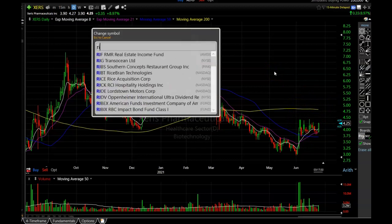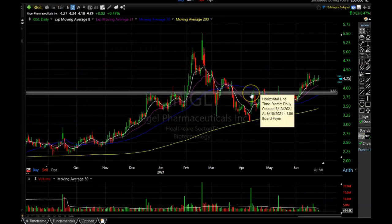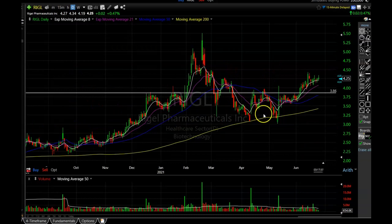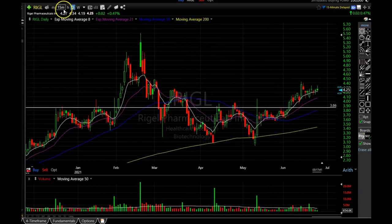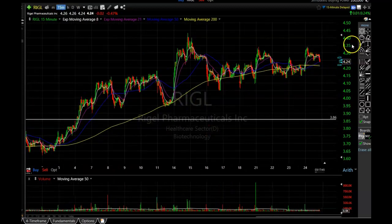Another one I want to show you is RIGL. I've talked about this one several times. Man, this thing is just a beautiful looking pattern in RIGL Pharmaceuticals. And I think this one is just poised to break out of this. Let me go to the 15-minute chart on this one. I think it is just poised to break out of this bullish-looking consolidation here real soon.